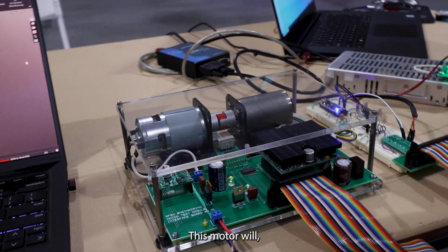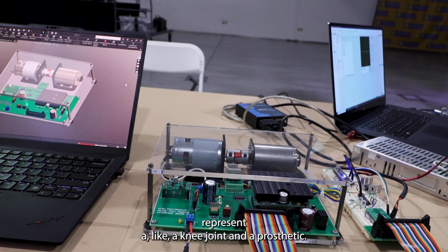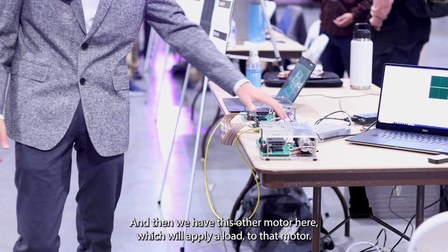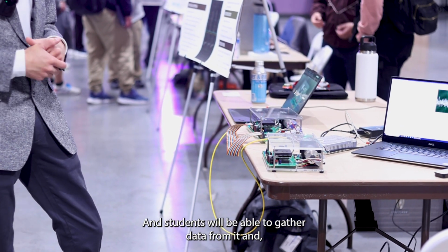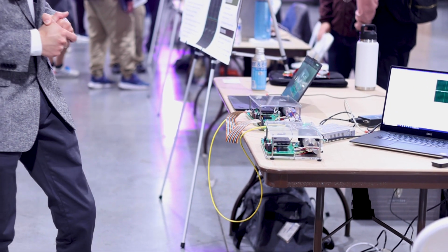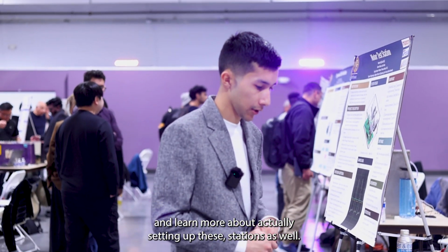This motor will represent a knee joint in a prosthetic, and then we have this other motor here which will apply a load to that motor, and students will be able to gather data from it and learn more about actually setting up these stations as well.